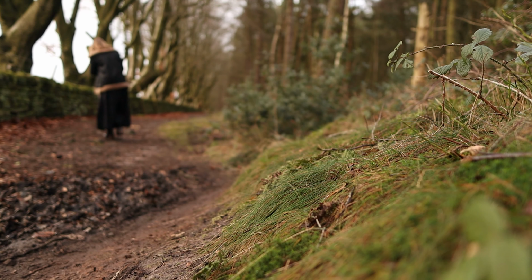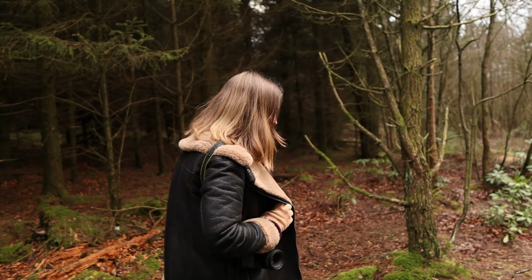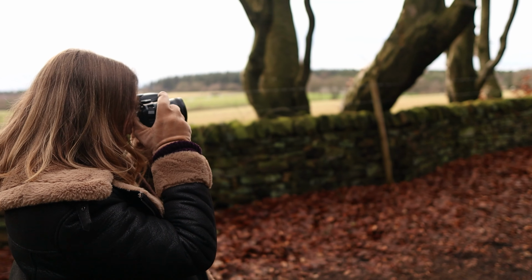Ellie's in her photo shoot attire. Yes, I'm wearing heels in the forest. Anything for a good photo. Oh, it's not that bad.